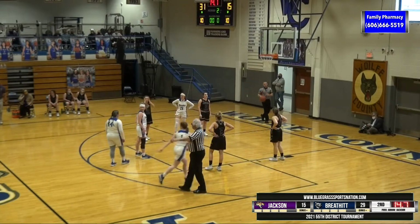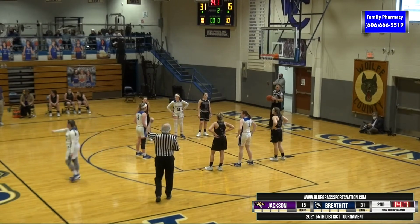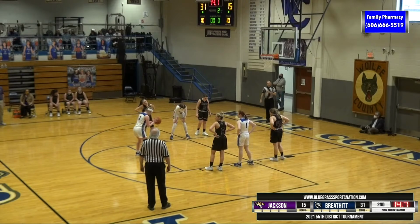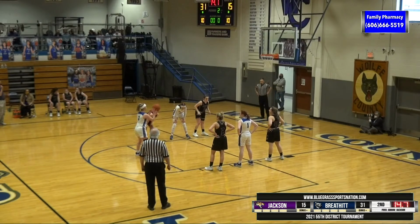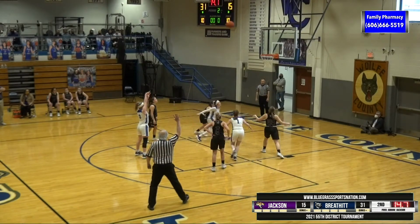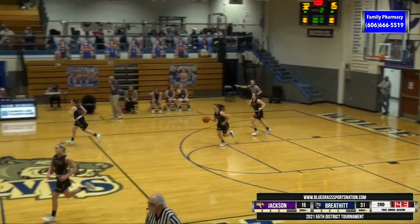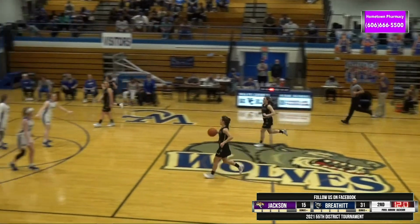She'll find herself back at the line. Not what Coach Green wanted to see happen. No, they had it down to 11, I think, and now it's back out to 16, possibly 17 here on the free throw. Riley able to connect on that one. Three-point play the old-fashioned way.